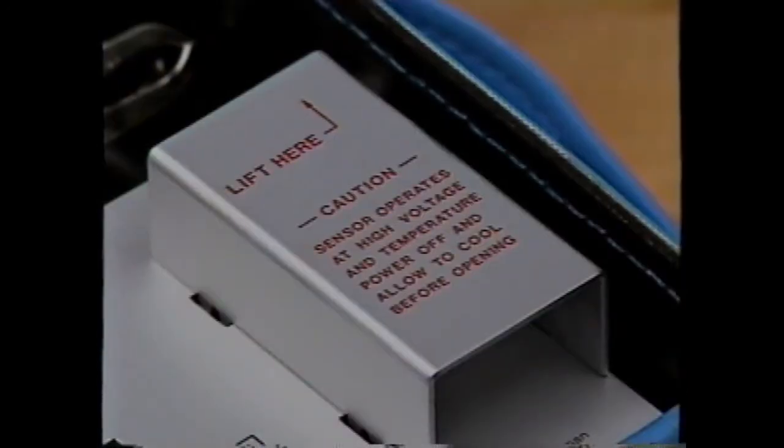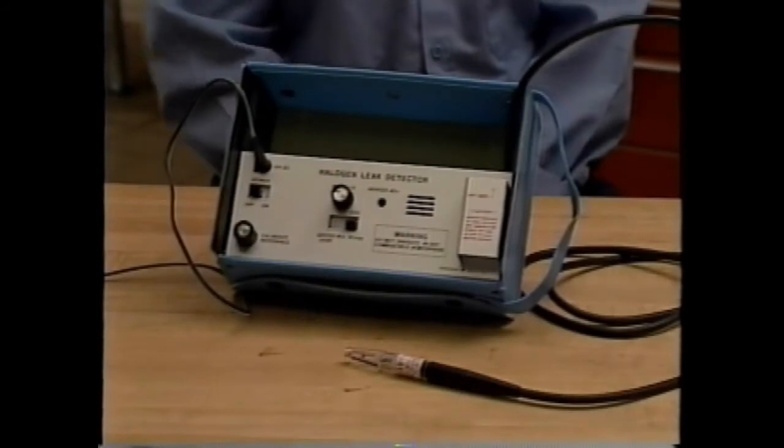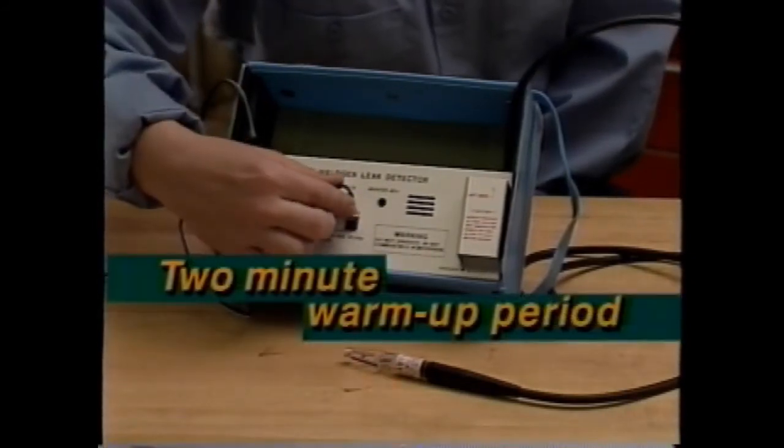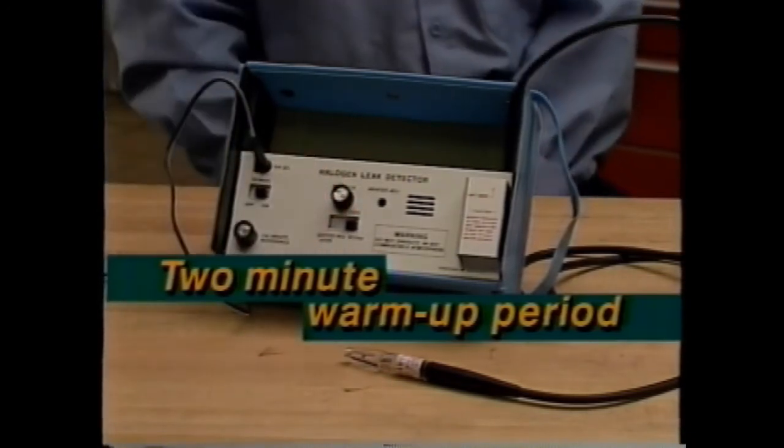One important precaution to follow when using the leak detector is to keep it away from an explosive or combustible atmosphere, such as fuel fumes. The sensor heats up to about 1,000 degrees Fahrenheit, and the air drawn into the probe and over the sensor could create an explosion. Also, each time you use the leak detector, you must let it warm up for at least 2 minutes. This warm-up period is critical to ensure accurate and efficient use of the tester.